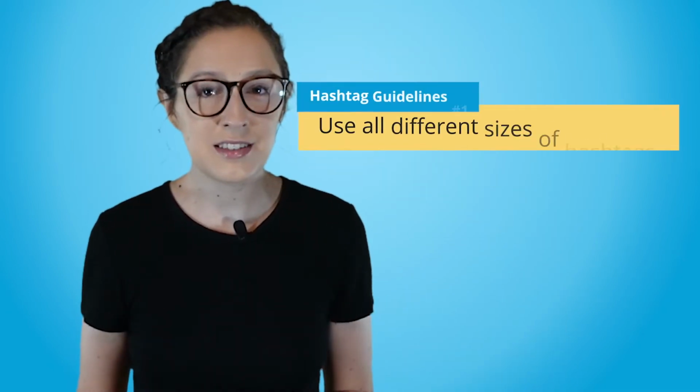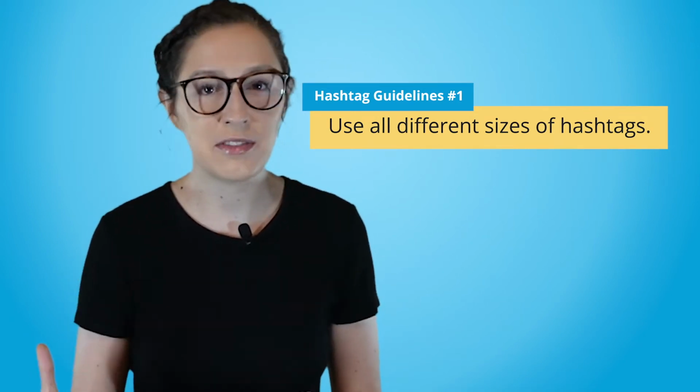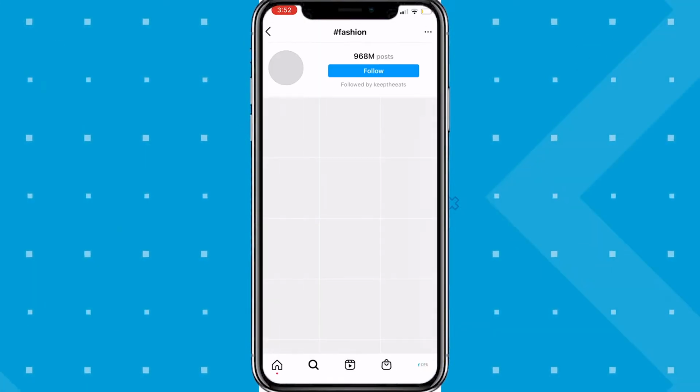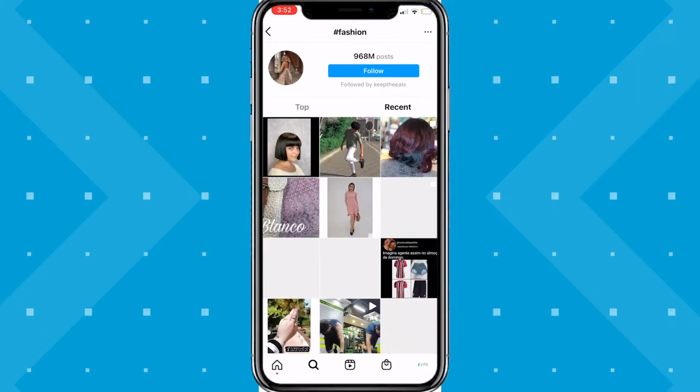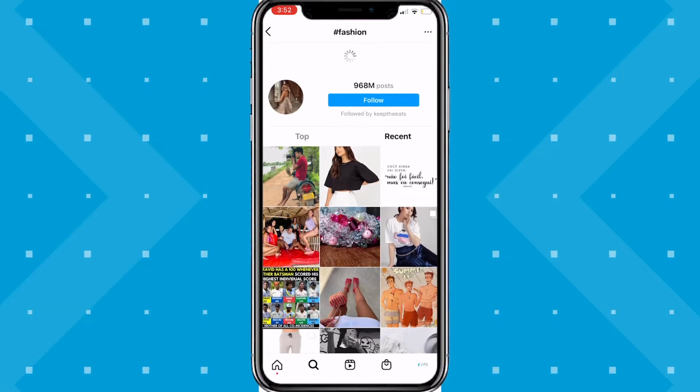Use all different sizes of hashtags, anywhere between 50K to about 600 or 700K. Anything above that and you start running into the issue of the hashtag being too large. Let me show you what I mean. Let's look at the hashtag fashion, which has over 968 million posts. Watch what happens when I refresh. All the posts we just saw a second ago are already gone and replaced by the new most recent posts.